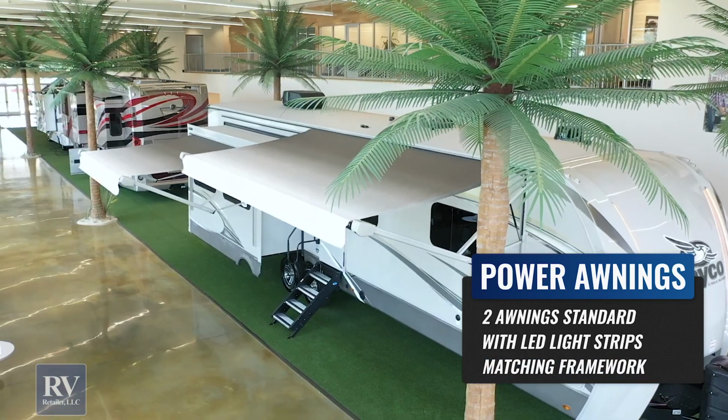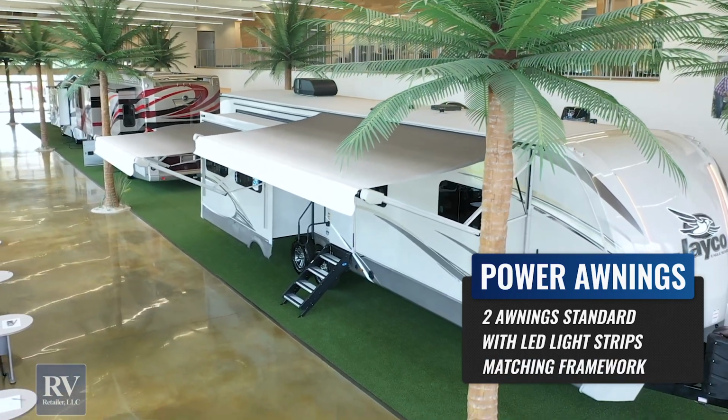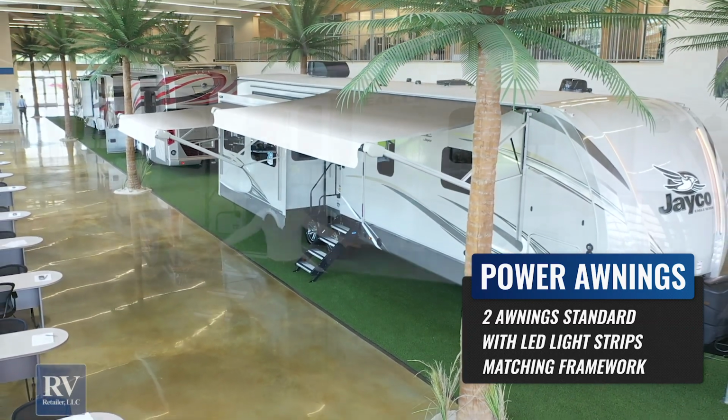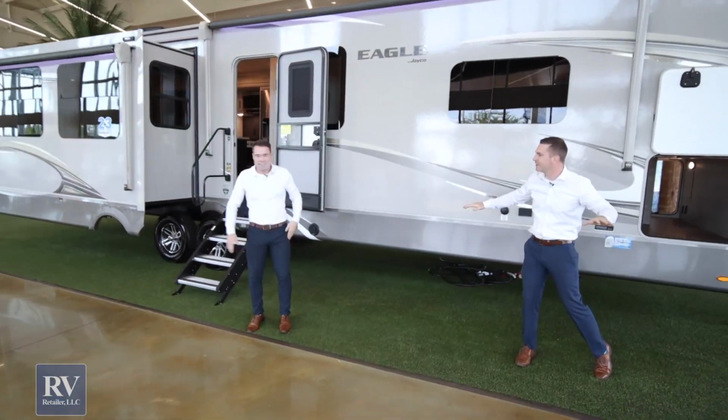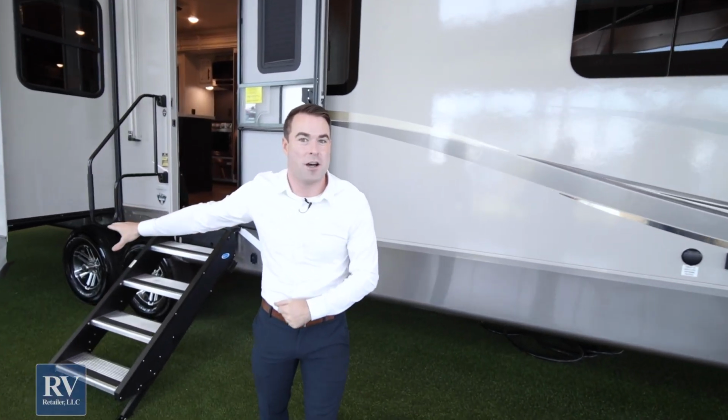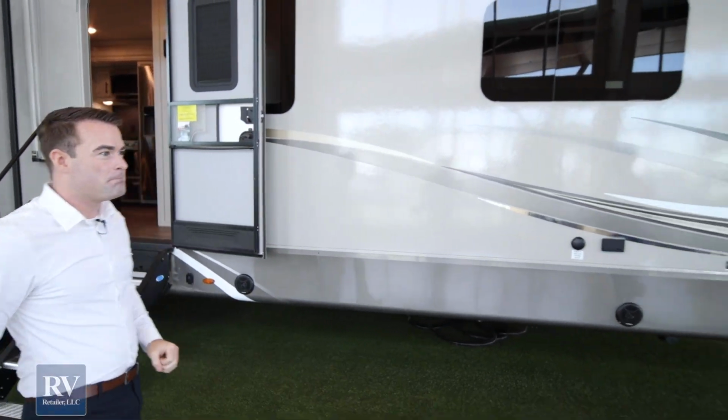It's a standard feature, Anthony. So you're telling me my entire campsite, my whole camping experience, is covered in awnings? Totally covered. You can do tons of activities out here with the family. That's not even something you can add on other units usually. Wow. And if you can, it's a really expensive option. Standard on the Eagle travel trailer. That's huge. That's a really, really big deal.